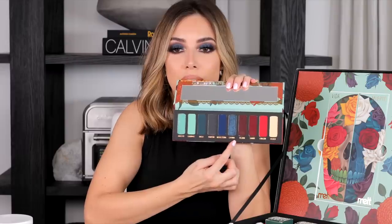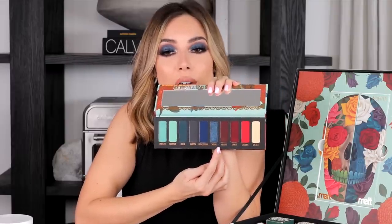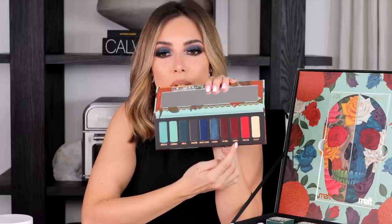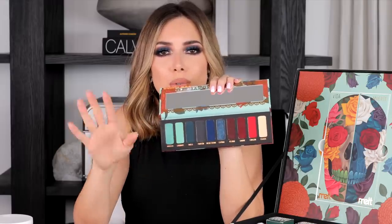I went in with this color story here. That's what I have on my eyes right now. I started with this color here, cut the crease, blended it out with this shade, and then I packed this one all over the lid, which was so easy to do. I was in shock by it. Blown away by these palettes. Love them. I love the two different color stories here. I think it's so cool.